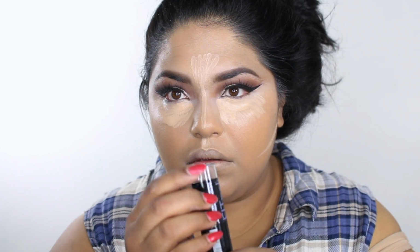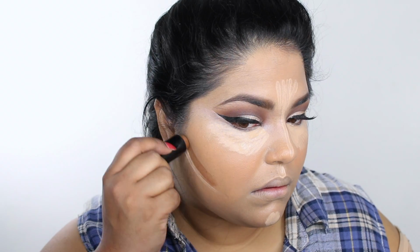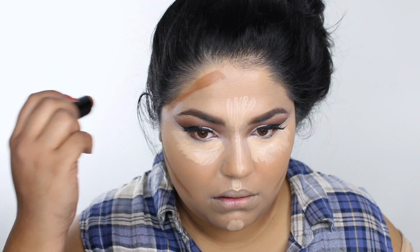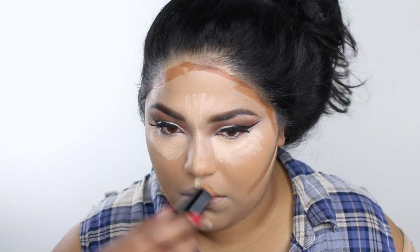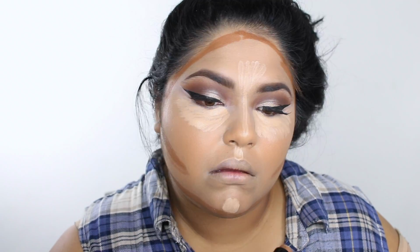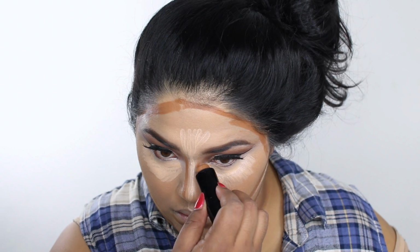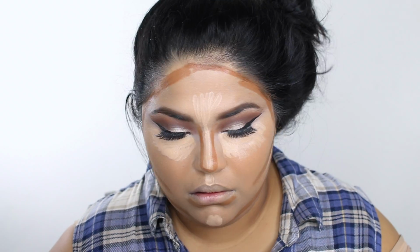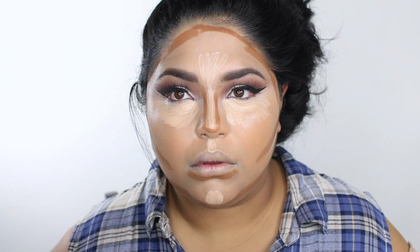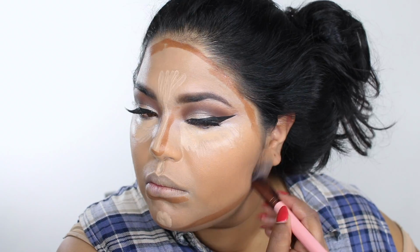after I've done that, I'm going to go ahead and take a contour stick. This is my Maybelline Fit Me foundation stick, and I use it as a contour stick in the color Coconut, and I'm just going to draw out some really quick contour lines. I'm not going to be super neat with it, because this foundation stick from Maybelline actually gives me a very natural contour, so I don't really need to focus on being so proper with it.